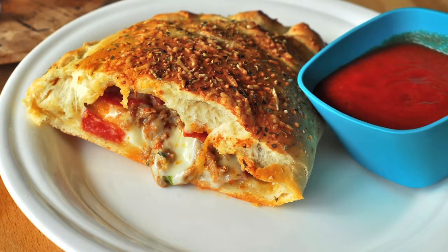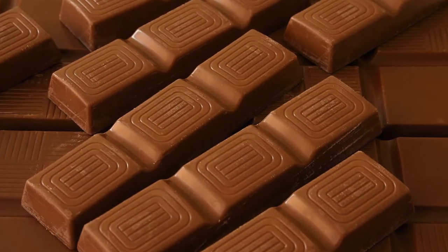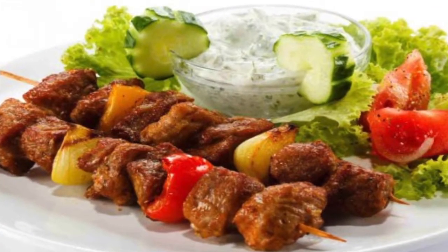You battle high calorie foods on a daily basis. These top 7 artery clogging bad boys and their calorie counts are a real shocker. Let's take a look.